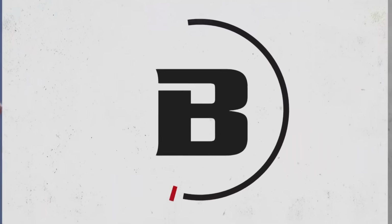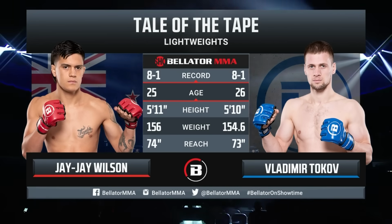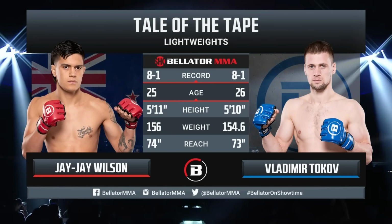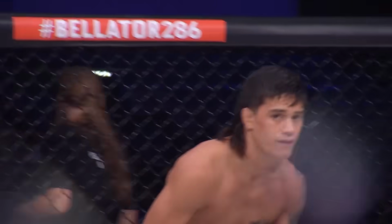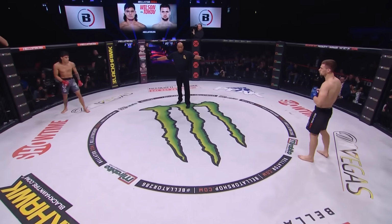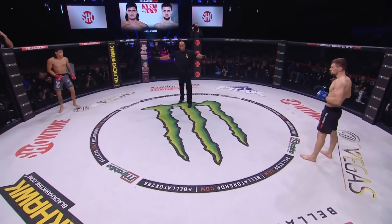Tape for this lightweight matchup. Both of these are outstanding young fighters, 8-1 for each fighter. Both young at 25 and 26 years of age. This is going to be a good one. Wilson 7-1 in the Bellator cage, 2 knockouts, 4 submissions. Tokov is 3-1 here in Bellator MMA, and we are set for action in the lightweight division.